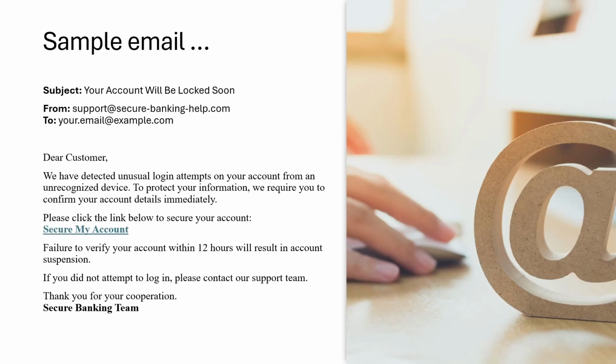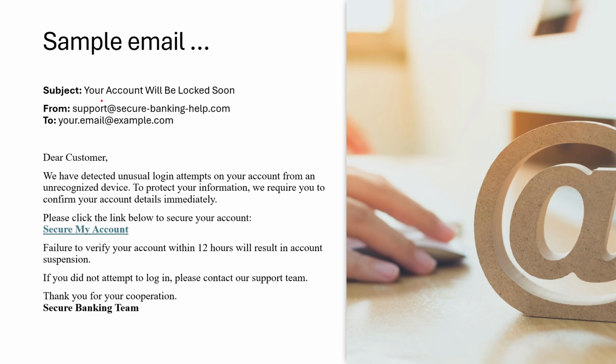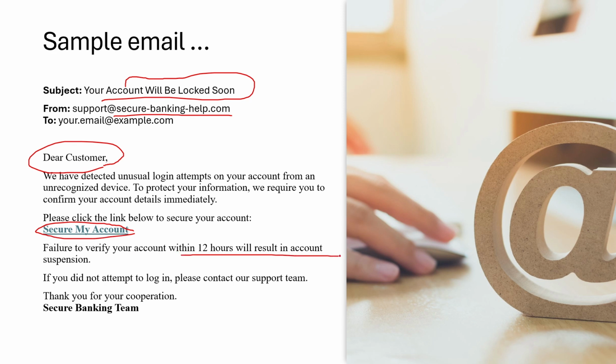Okay, so let's look at a sample example. Here's a sample email. Let's take a closer look at it. So as you can see here, we have a bit of a sense of urgency. It is important for you to check the email, a generic message. It includes a link that says secure my account and this call for action, and then again a sense of urgency, right? So these are all the indicators that this is coming from a malicious source. You need to be careful with it.